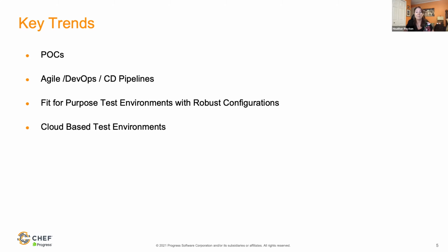And then cloud-based test environments. This is being driven by, in the last year with COVID, more and more people working remotely. So how do you get secure dev test environments to all your QA and developers working remotely? Cloud is a solution there, but cloud can be expensive. Cloud can be complicated when you're dealing with highly mission critical dev test environments that you're trying to supply to your dev and QA teams.